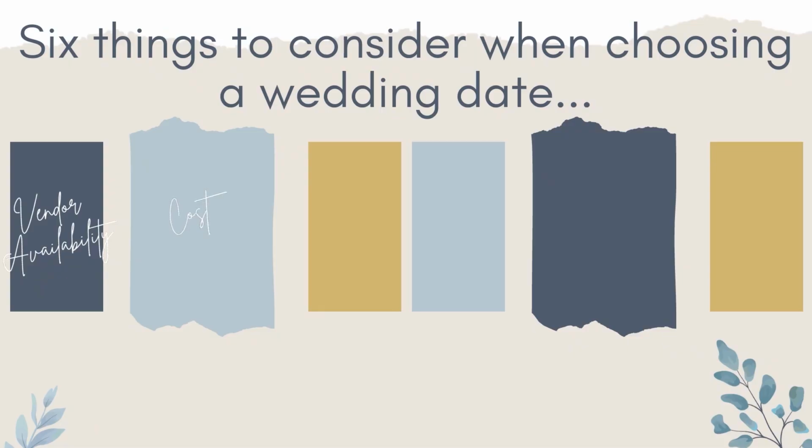The next factor that impacts it is cost and budget. How much do you have to spend on this wedding? If you're getting married in peak time, it's gonna be more expensive. If you're getting married on a Saturday, it's gonna be more expensive. So if you have a bigger budget, then this isn't an issue for you, but if you don't, then it's definitely something that you wanna consider when choosing your wedding date.